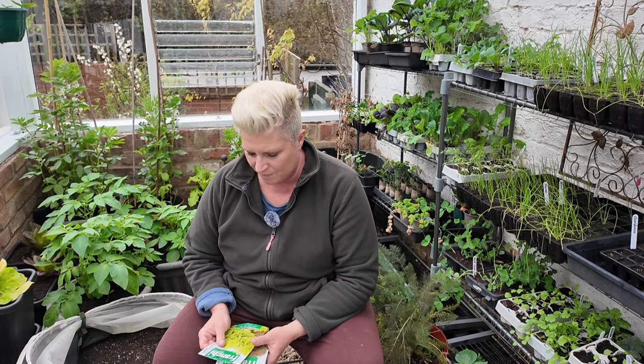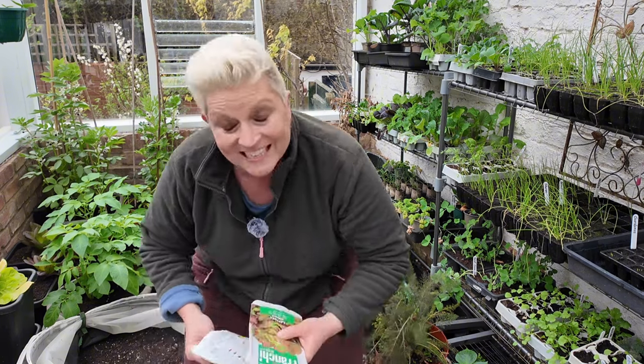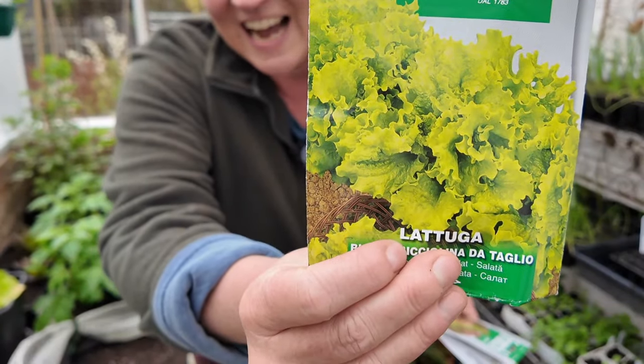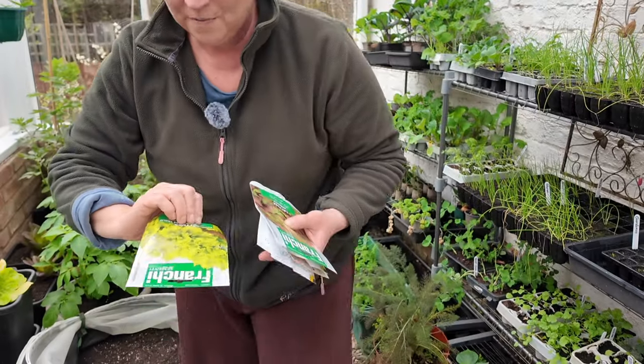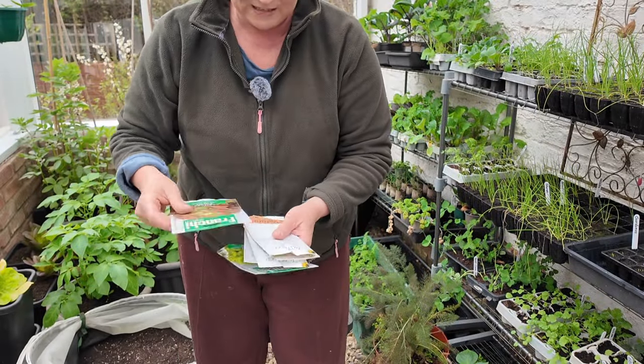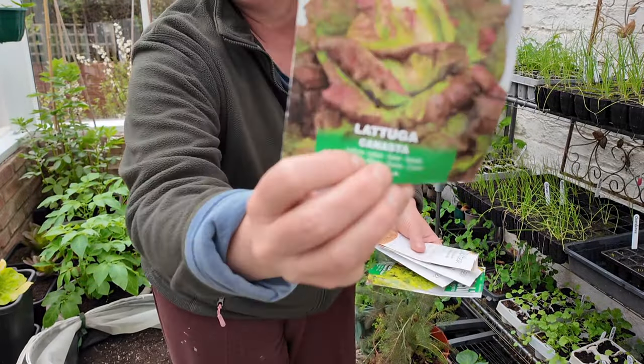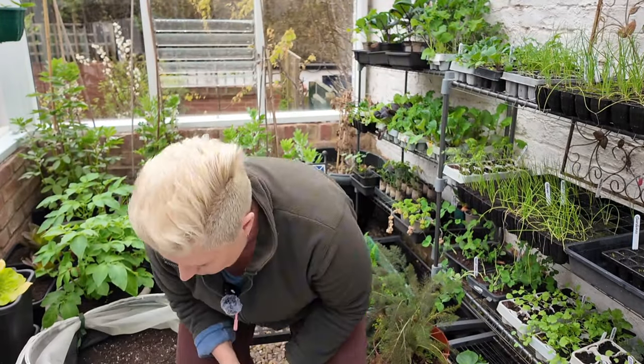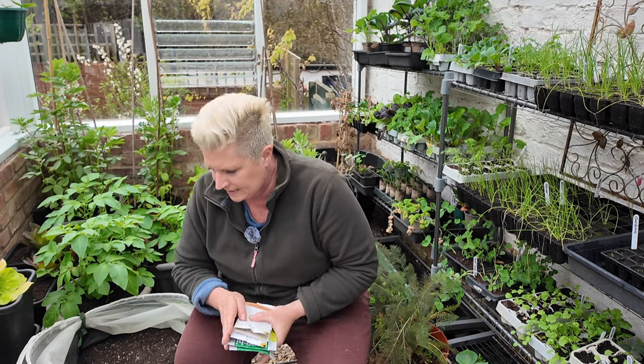Then, of course, I do my favorite incised leaf, which is called Richia from Frankie Seeds. Love them. And of course, my favorite summer lettuce, which is called Canasta. Love that. So they're going in. They're my lettuces.